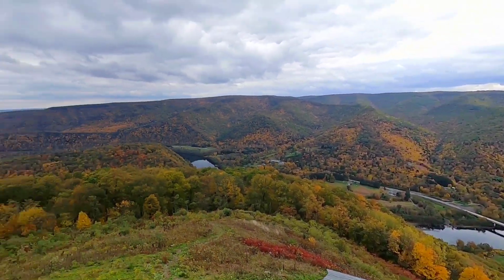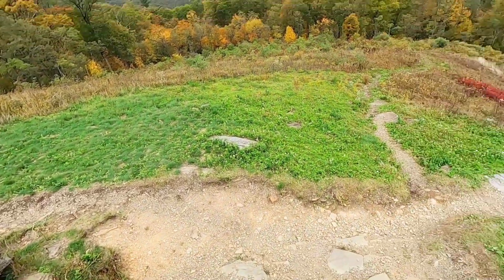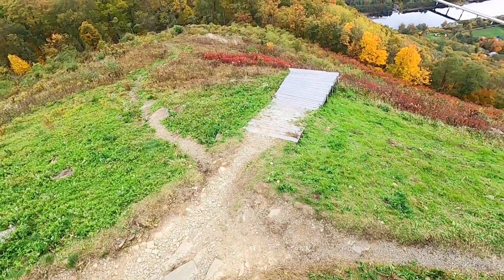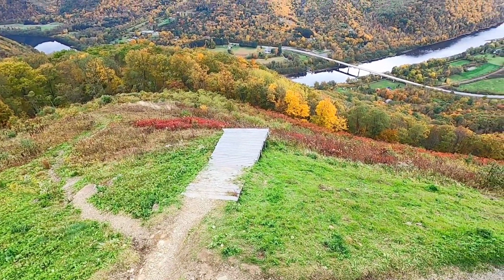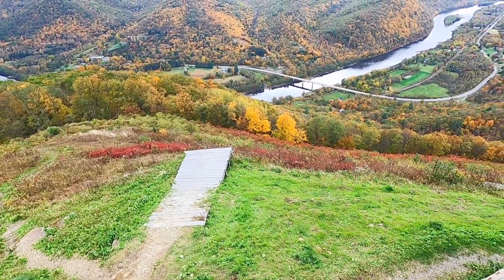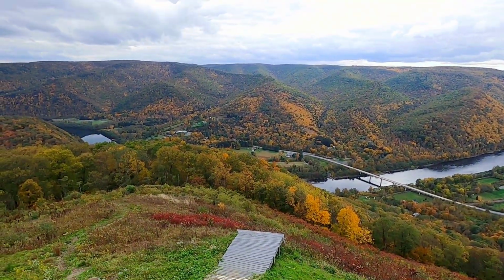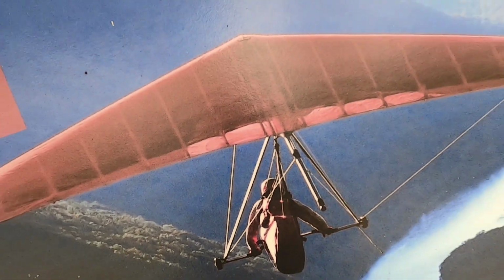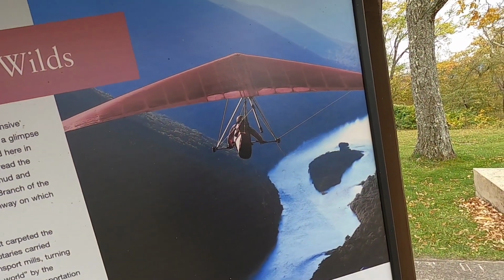So this park also popular for hang gliding. Nobody crazy enough to be out here today, but here's your runway for hang gliding. My God, I bet that is spectacular. Yeah, so that is probably pretty awesome hang gliding off of here.